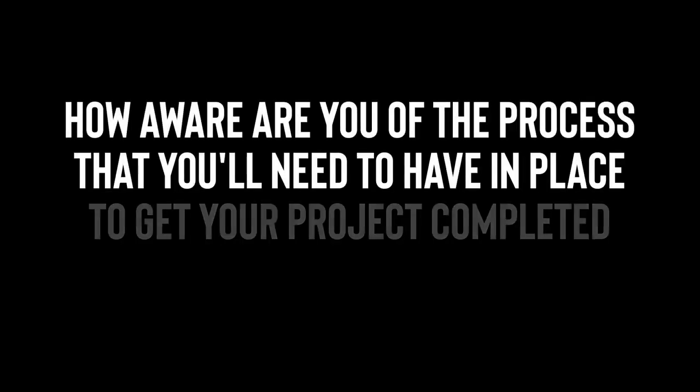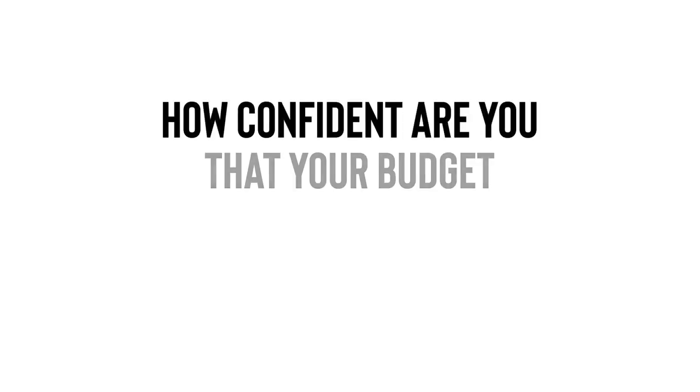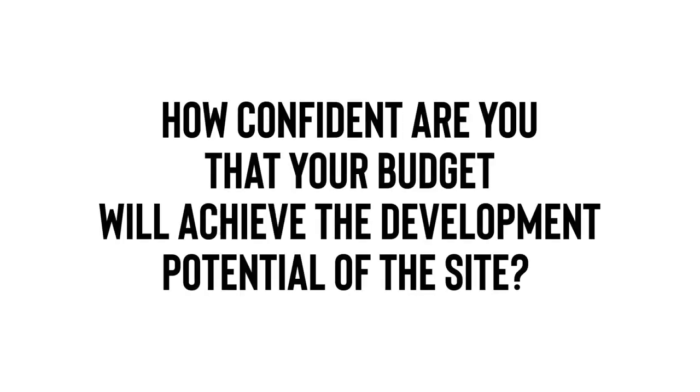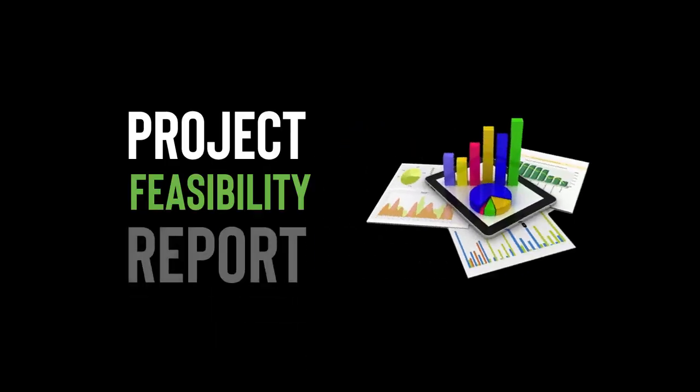Question 4. How aware are you of the process that you'll need to have in place to get your project completed on time and on budget? And finally, how confident are you that your budget will achieve the developmental potential of the site? Give yourself a mark from 0 to 10. Now don't worry about not being able to answer all these questions 10 out of 10 at this stage, because the Project Feasibility Report will allow us to fill in the gaps and reduce your need for late changes and get you ready to move to the design phase safely.